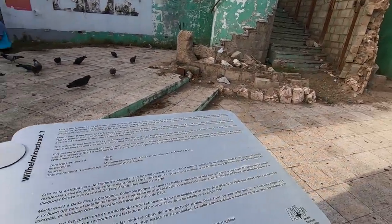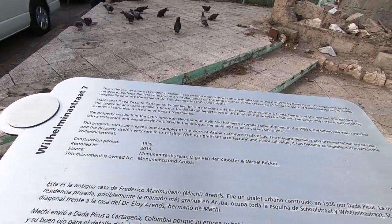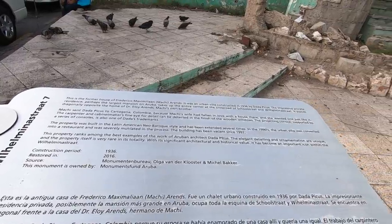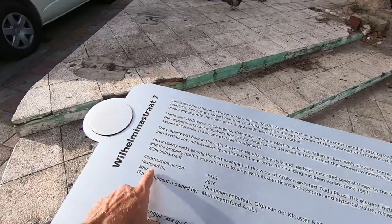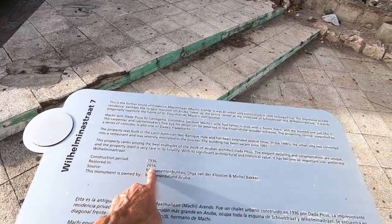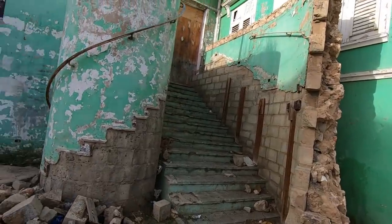And check out this place. This is the former house of Frederico Maximilian Arens. It was an urban villa constructed in 1936 by Dada Picus. Now, the funny thing is it says restored in 2016. It doesn't exactly look restored.